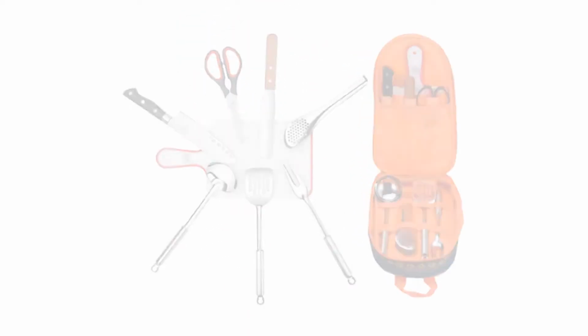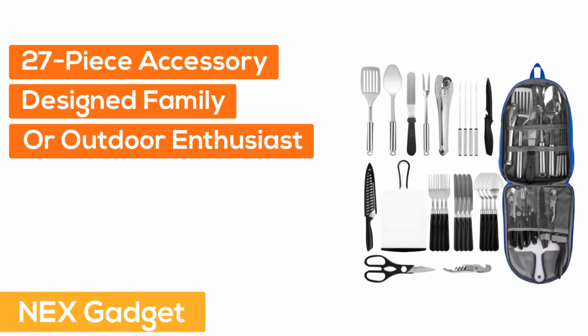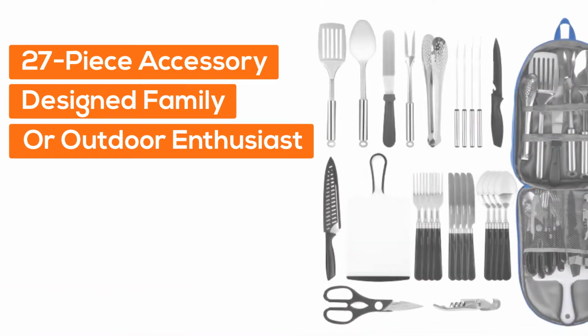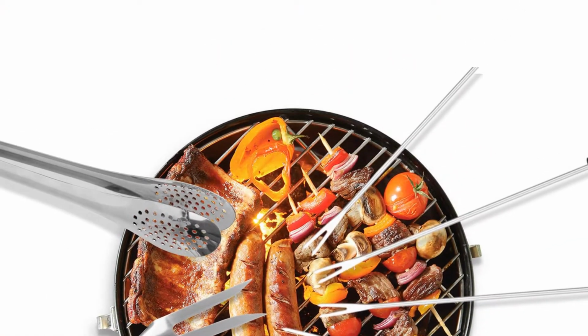At number 1, 27-piece camping cooking accessory kit, designed for families or outdoor enthusiasts. All your needs for cooking, perfect for travel, picnics, RVs, camping, hiking, backyard barbecuing and more. Included accessories: to know more, check the description below.